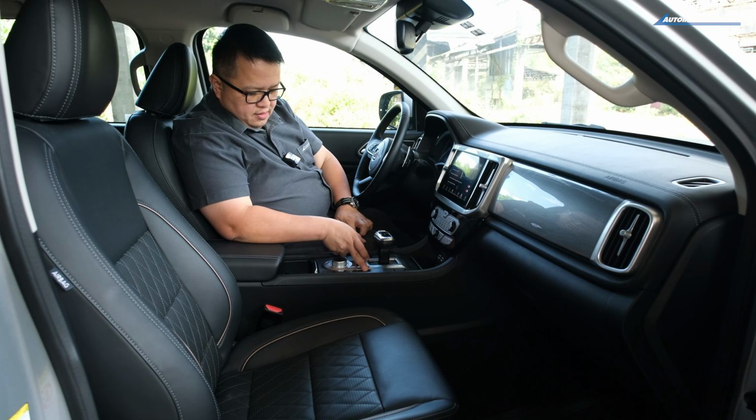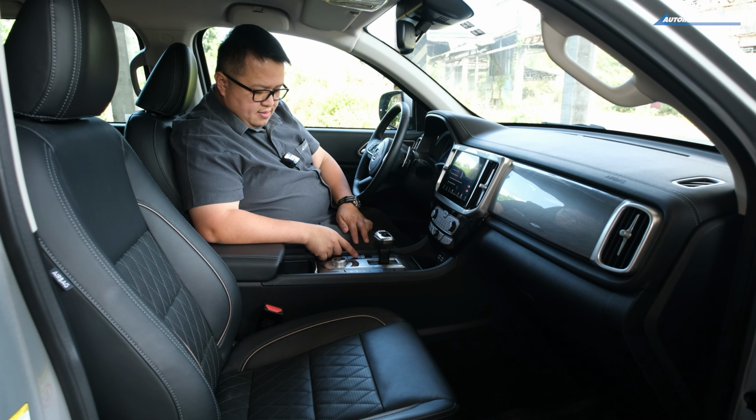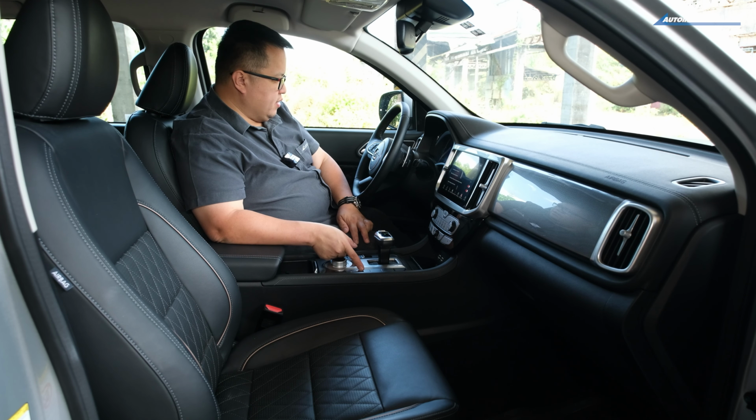Another interesting point is that the 4-wheel drive low is a separate button. So let's try engaging that. Let's see if it will engage. No, it will not. I think we have to be in neutral. Let's try. Switch, stop to engage neutral. See, let's try that. Now we're in neutral. Let's see if four-wheel drive low will engage. You can see it right here. We're now in 4 low mode.